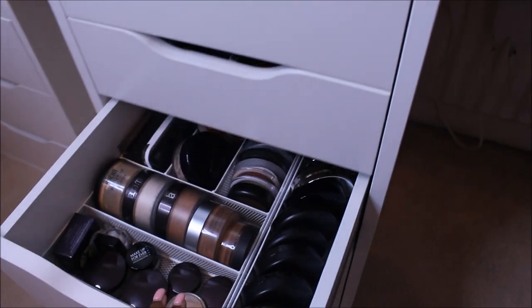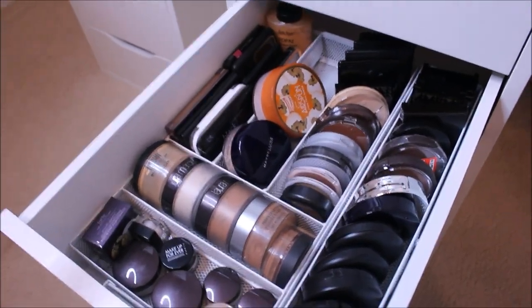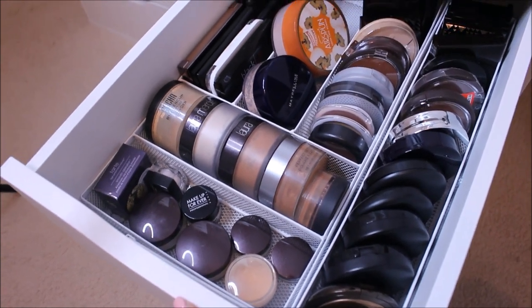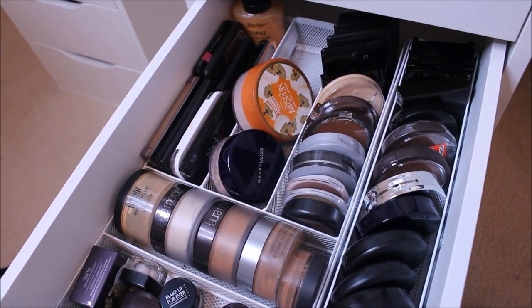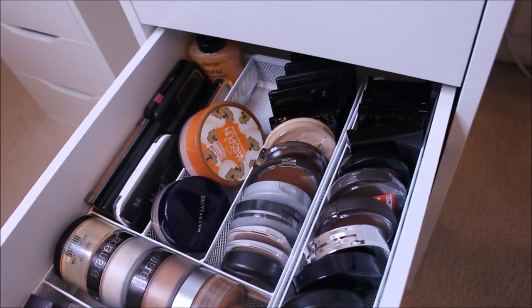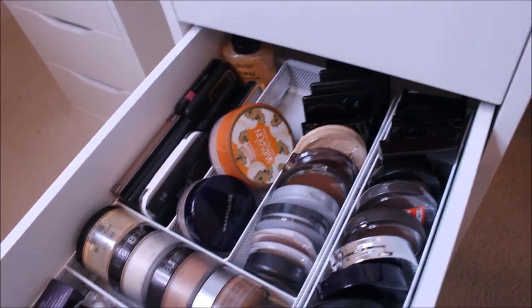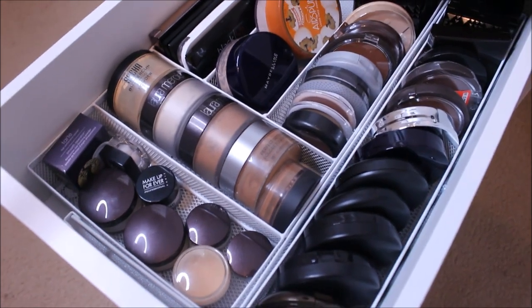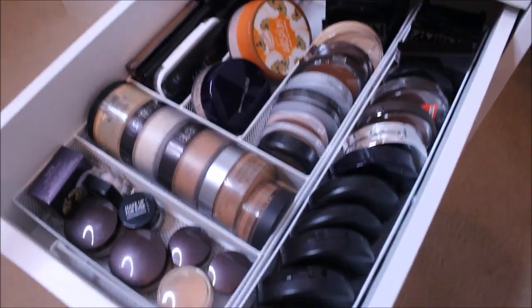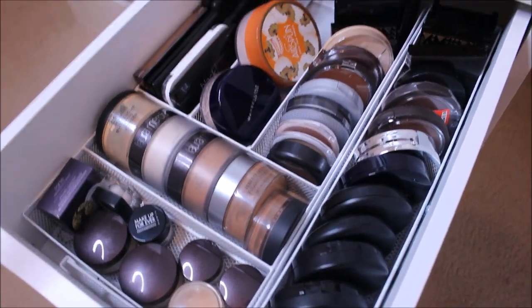All right, in this next drawer is just where I keep all of my powders. So these are my bronzing powders, my setting powders, you know, any type of powder, you name it, that's what I keep in this drawer. Like I said, if you want me to do a detailed makeup collection video, then just let me know. But yeah, this is just where I keep all of my powders.